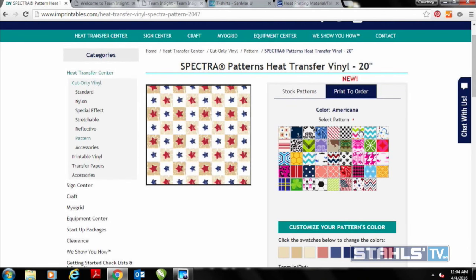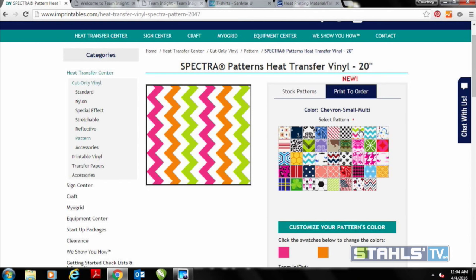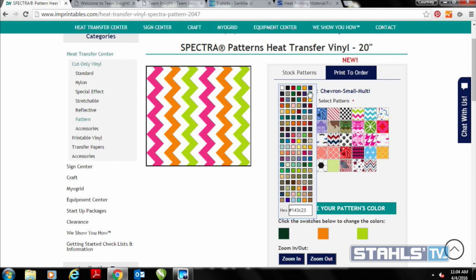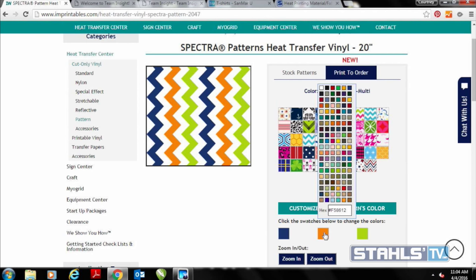And so obviously chevron is a really big trend. So if you wanted to do a multicolor chevron design for maybe a school, I can go ahead and switch out my materials to match the school. So maybe a blue, change to a red.